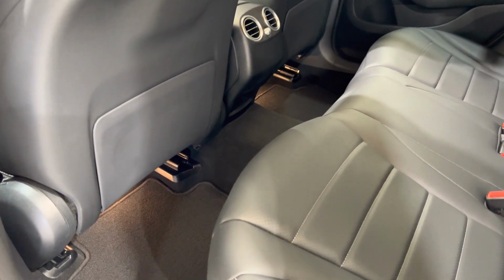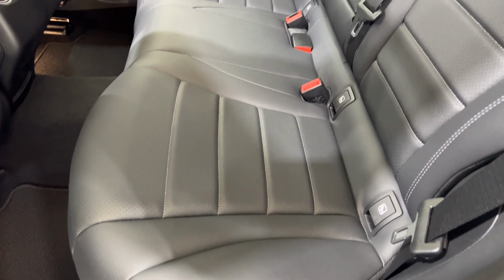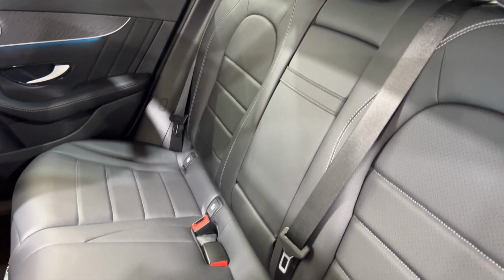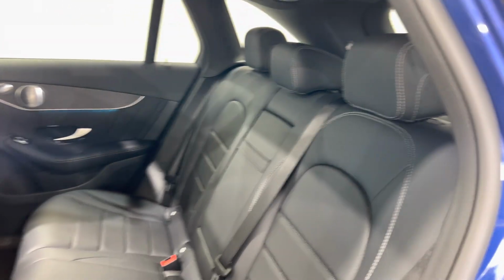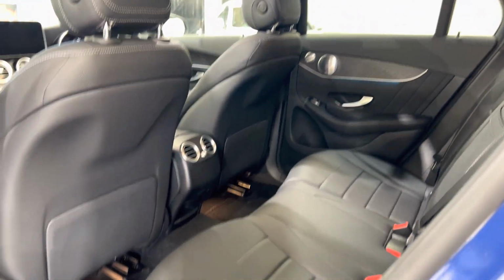Air vents there, underfloor lighting, AMG mats, ISOFIX, and you can see that the seats, there's no creases in them. Center armrests with cup holders, I believe, in there as well. 3-point seat belts all the way across. Absolutely beautiful.